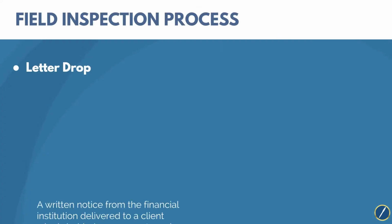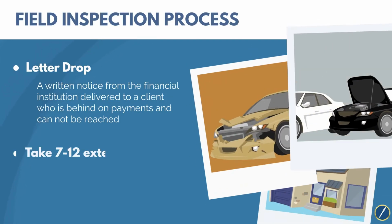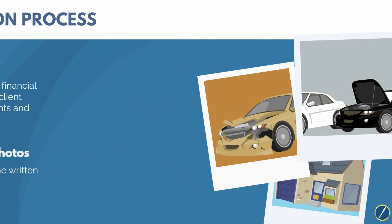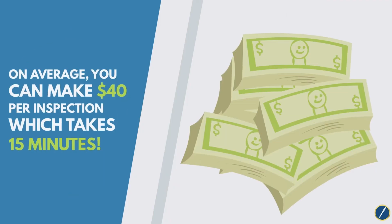You'll need to do a letter drop before conducting the inspection process. Then take 7 to 12 photos of the exterior of the property and submit these photos along with the written report to the financial institution. On average, you can earn $40 per inspection, which takes 15 minutes.